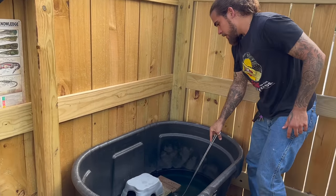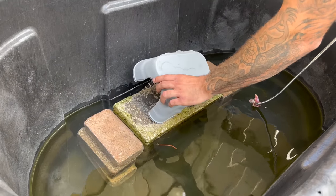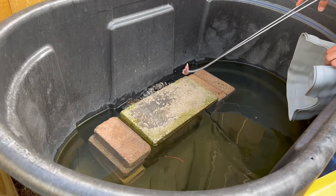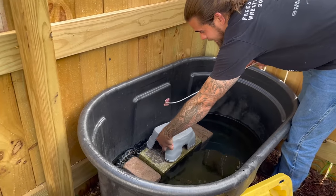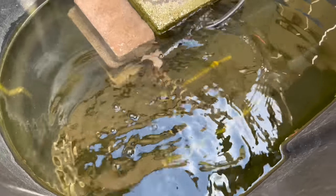And then over here, we have my babies. Now I've just put my smooth-fronted caiman with my alligators, and these guys are doing great together. Now they have this little skinny spot to hide. They have this shallow water area. They have this hide to go underneath, so they have all kinds of little hiding places, and they have a super deep water feature.